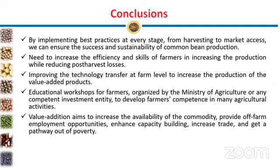By implementing the best practices at every stage from harvesting to market access, we can ensure the success and sustainability of common milk productions. We have to implement the activities at every stage so that losses can be reduced. Educational workshops for farmers organized by the Ministry of Agriculture or any competent investment entity can develop farmers' competitiveness in many agricultural activities. As I have discussed earlier, if the workshop takes place, the collaboration will definitely increase, and they can discuss their problems.